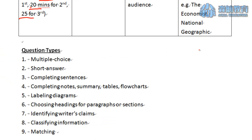Okay, here you go. So you will have basically nine types of questions. You can have multiple choice, short answer, completing sentences, completing notes, summary tables, flowcharts, labeling diagrams, choosing headings for paragraphs and sections, identifying writers' claims, classifying information, and matching. But personally, I would say that you wouldn't really have labeling diagrams. I mean, they have it once in a while, but not really that much.